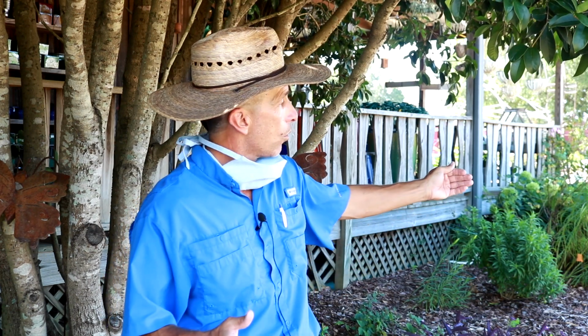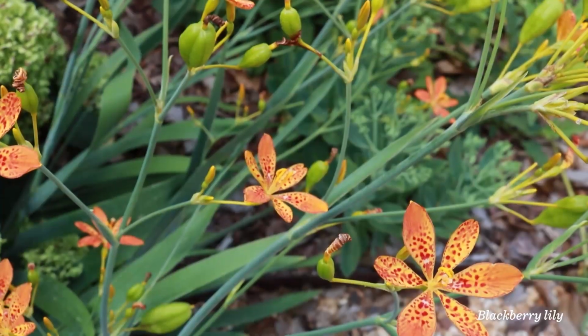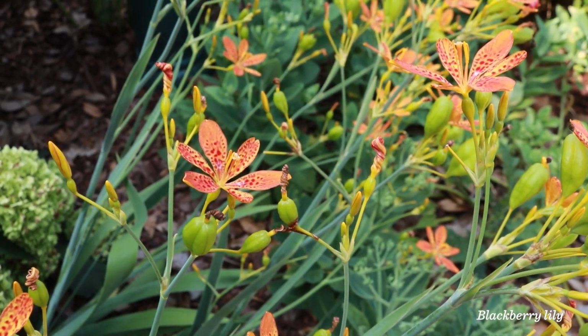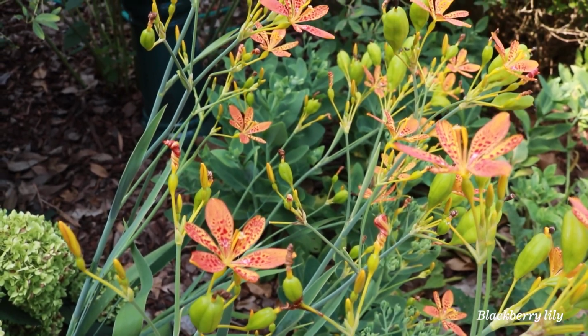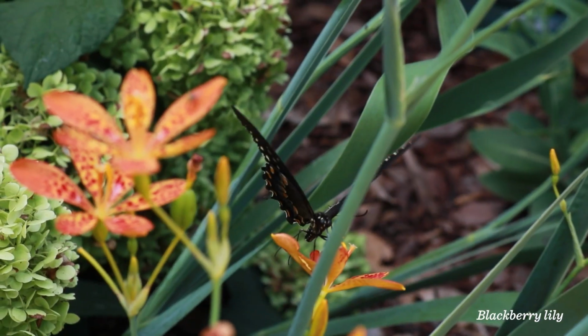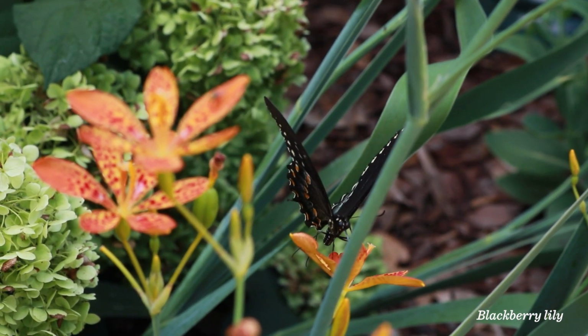As you continue around from Wanda phlox, one of the next features that I love are the Blackberry Lilies. Blackberry Lilies are a wonderful heirloom perennial bulb. One of its parents is the iris. You'll recognize the sword-like foliage, but beautiful orange blossoms with freckles in the middle. And it blooms the entire month of July into August and then some into September.